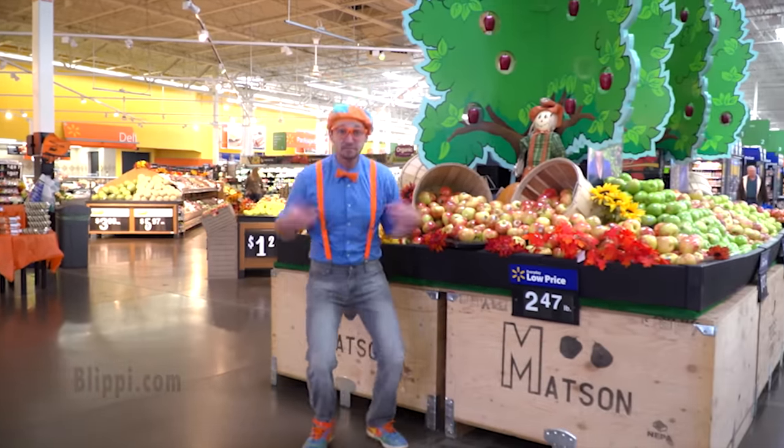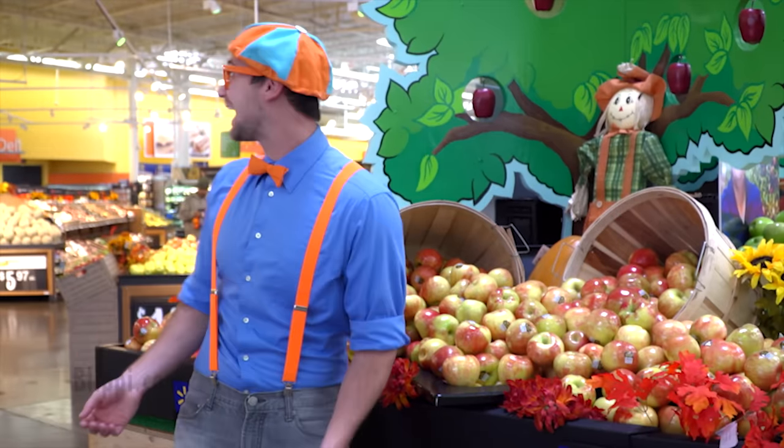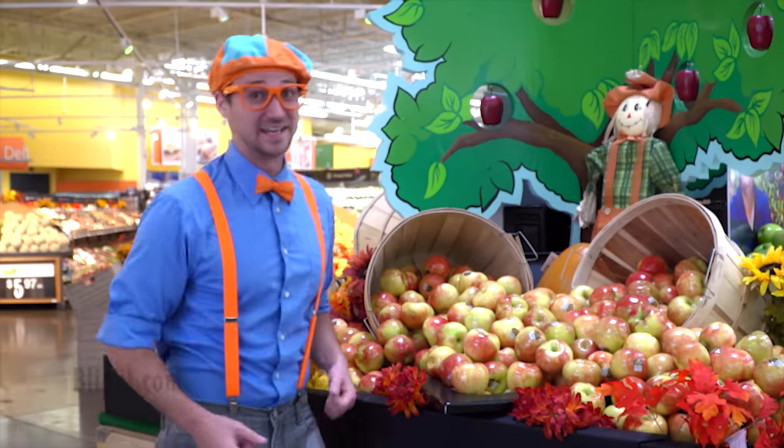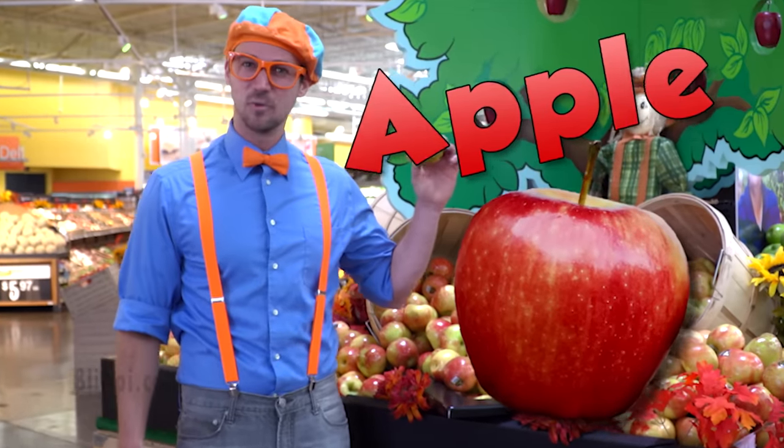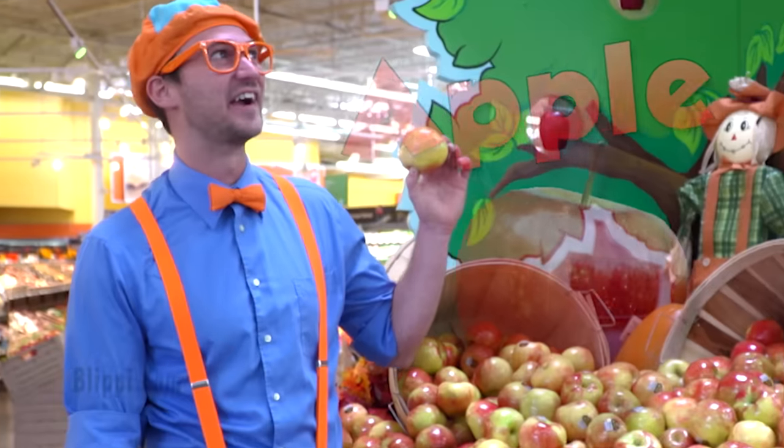Hey, it's me, Blippi! And look at where I'm at. I'm at a super center. But look at what it is. It's a delicious apple. I wonder how this apple got here.